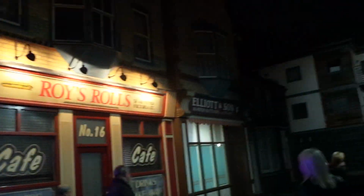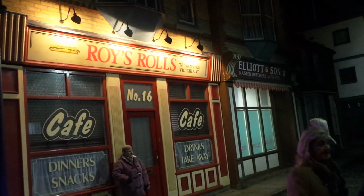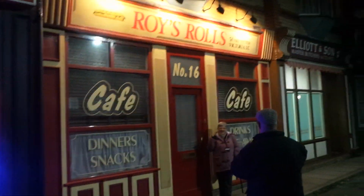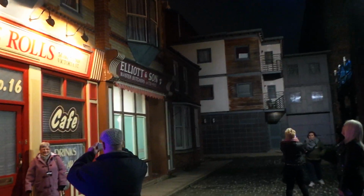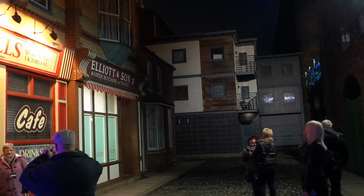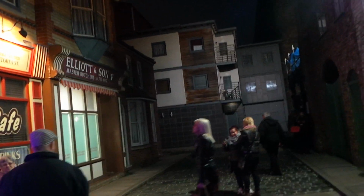Really, this is the extended part of the set. This is where it comes round a little bit more. Roy's Cafe over here, right next to the chippy. It's funny that when you watch it, they don't really show where things are in relation to each other. They just show something, and you don't get the idea of where things are until you actually visit the set, and then you get more of an idea. Well, I think that butcher's there has become the community centre that's owned by Nazir's, because Freddie Elliott is now part of the rich history of the show, not on it anymore. There's no butcher's shop anymore.